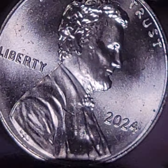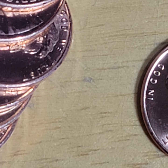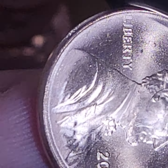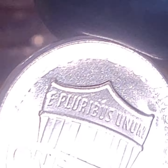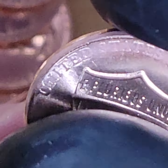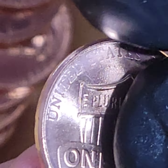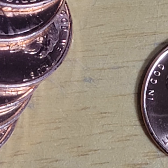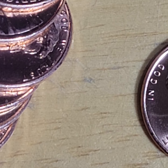So I don't think this is the error, is it? No, because it's not missing. But where did I see the scratch though? I saw it on the reverse. Okay, so it's there. See, to me, that is like a feeder error. No, I don't understand how it's a feeder error if, let me look at the edge. Because to me, the edge is the first thing that would be damaged, right?